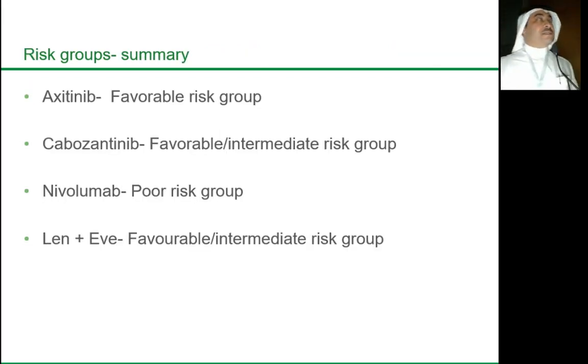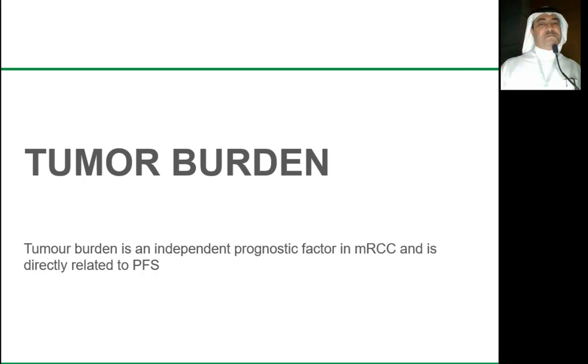So in summary, axitinib showed the benefit in the favorable risk group. Cabozantinib benefit was mostly in the favorable and intermediate risk groups. Nivolumab was mainly in the poor risk group, and the combination lenvatinib everolimus showed its benefit in the favorable and intermediate risk groups. And I would reinforce the point that this is all subgroup analysis. You will see some retrospective data, but that's my own biased way of looking at the evidence and building strategy.